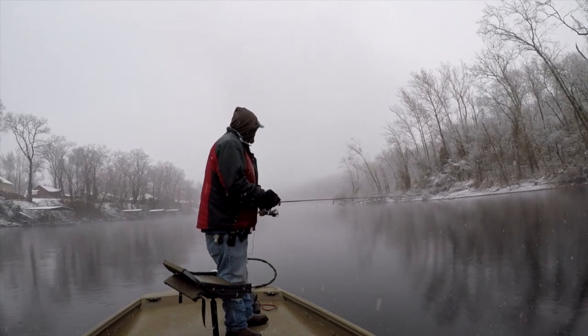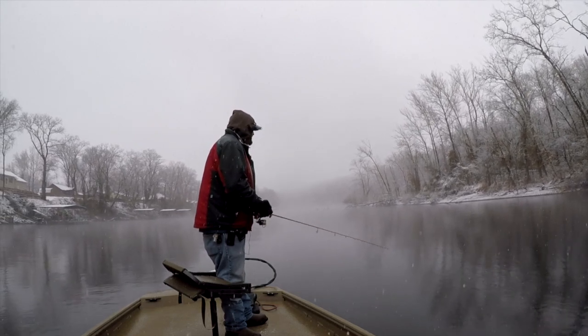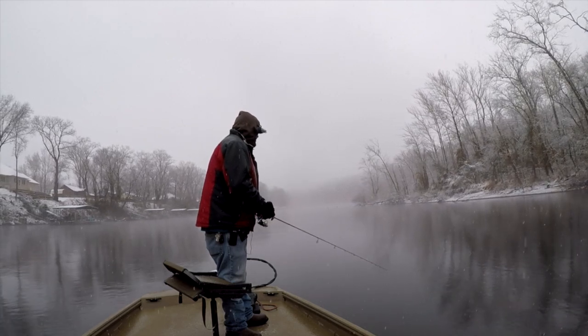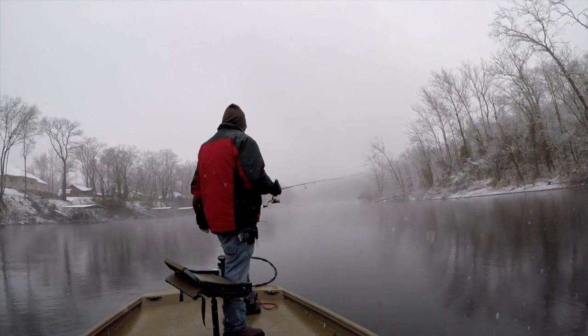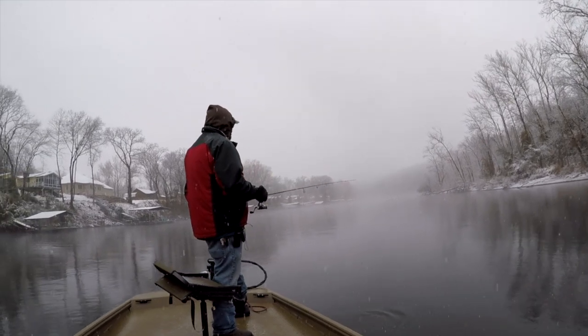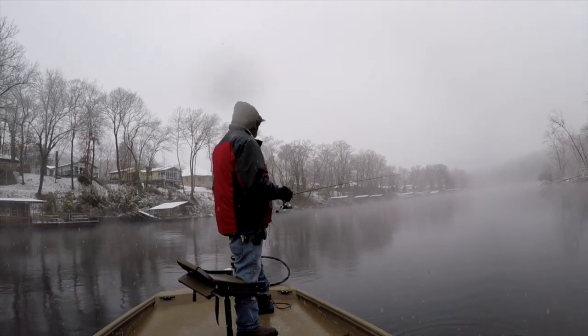Kind of got to watch whenever you're drifting down through here. If you're not paying attention, it will suck you in the side of the eddy. And really, I find a lot of the time that those fish are right on that edge. And this is exactly what happened to me just now. I got a little too far inside, so I pull myself back out here in the current.